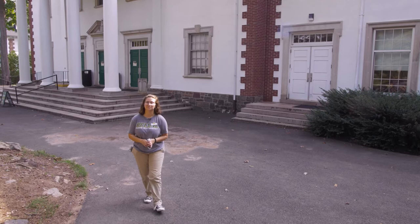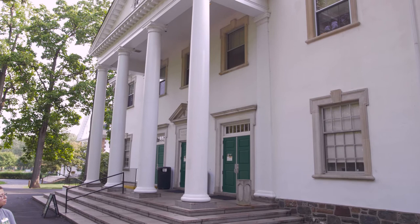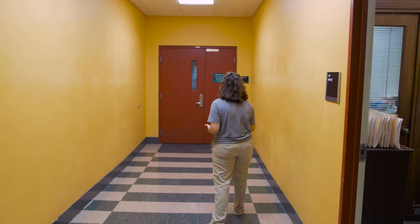So we're actually heading up towards Mandel. This is home to one of our two small animal science labs, which we unfortunately won't be able to go inside of. But I will show you a couple labs going on. It's also home to our only lecture hall on campus. So this is Mandel 114. This is our only lecture hall on campus.